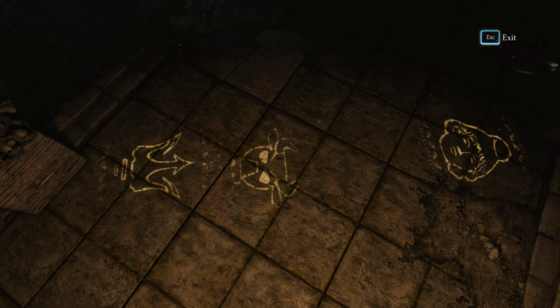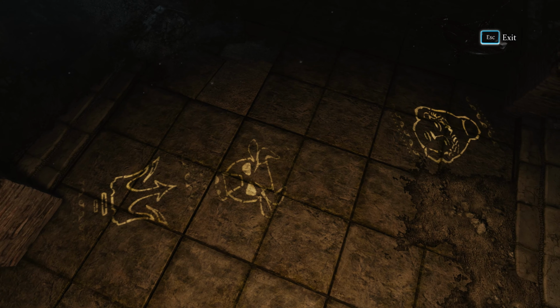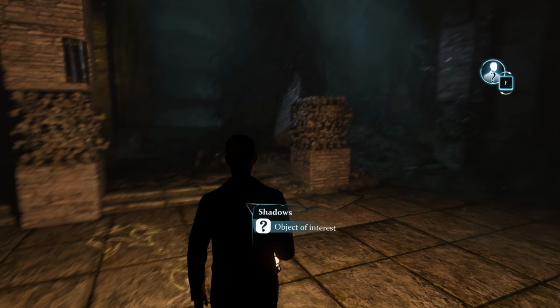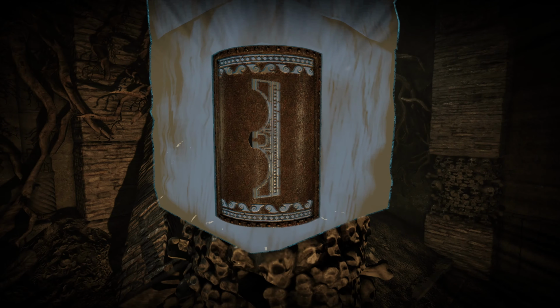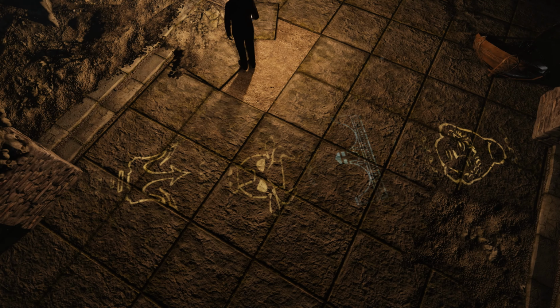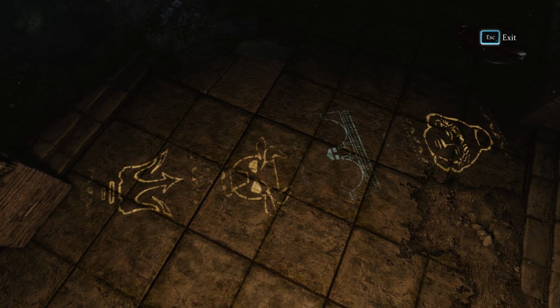It resembles a bull. That is the symbol of Neptune, the god of the sea. It is very similar to the face of Mithras. This shadow seems to represent a bridge. The shadows show us the way to go. We will find Mithras after Neptune, the bull, and the bridge.